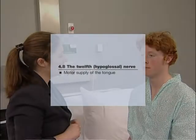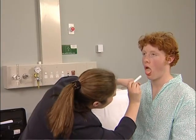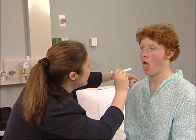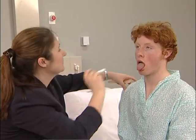The 12th nerve supplies the motor supply to the tongue. Now I'd like to just have a little look at your mouth. While examining the mouth, inspect the tongue for wasting and fasciculation. Next, ask the patient to protrude the tongue. Stick your tongue out. With a unilateral lesion, the tongue deviates towards the weaker, affected side.